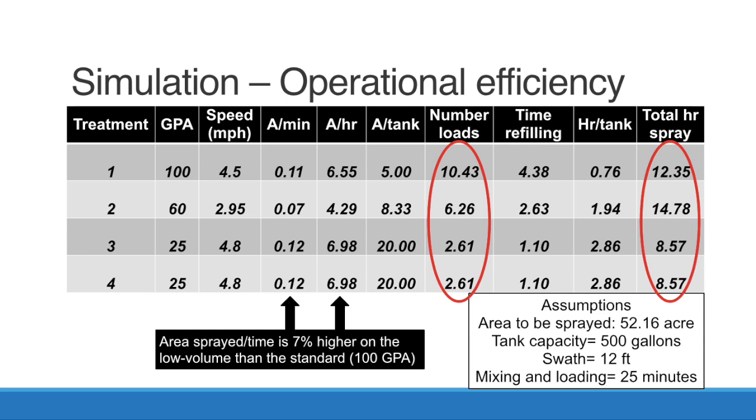We can see that the low volume technology had an area sprayed per period of time 7% higher than our 100 gallons per acre standard. And as expected, the number of loads was 4 times less than the 100 GPA. Because of this, the total hours of spray to spray 52 acres was 4 hours less for the low volume compared to the 100 gallons per acre, because of the less time spent in mixing and loading operations and traveling from the field to the water pump.